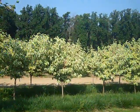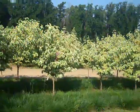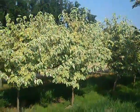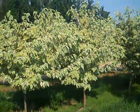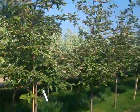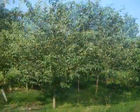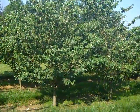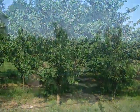Wow, look at the vibrant color on those. This is Cornus Samaritan. As you can see, really nice bright color to it. Gorgeous full trees. Well, the next to those Samaritans here, we're looking at Cornus Venus. Here we're at the end of a row, and there's some more of those gorgeous Pistachio. Well, take a look at these beauties.